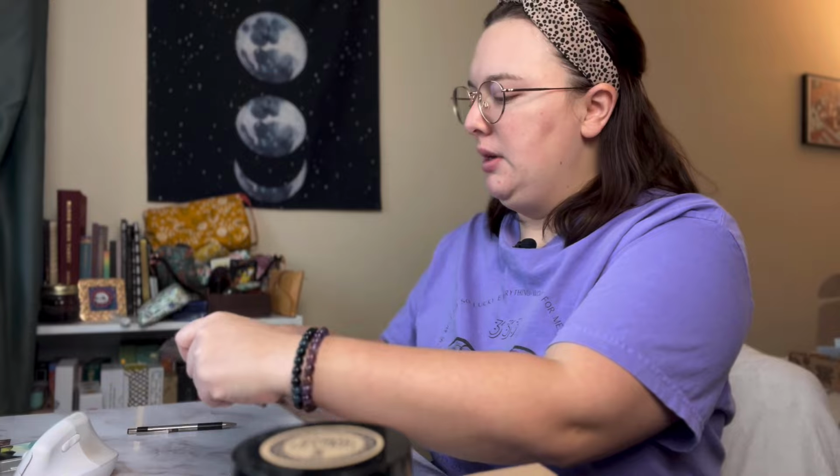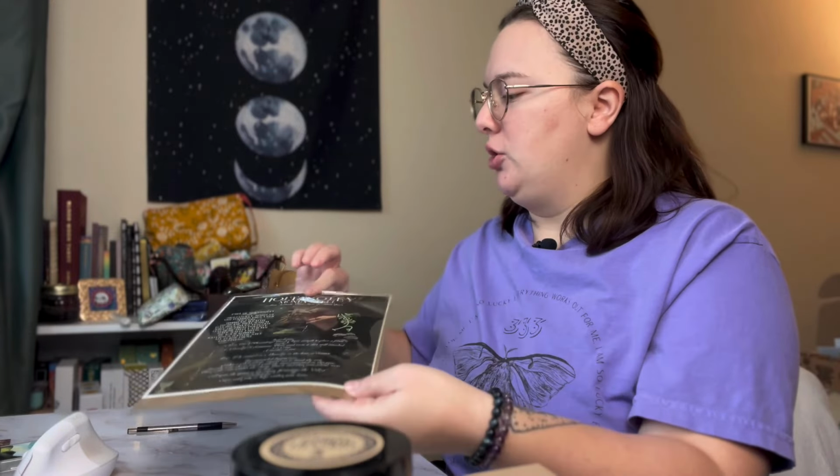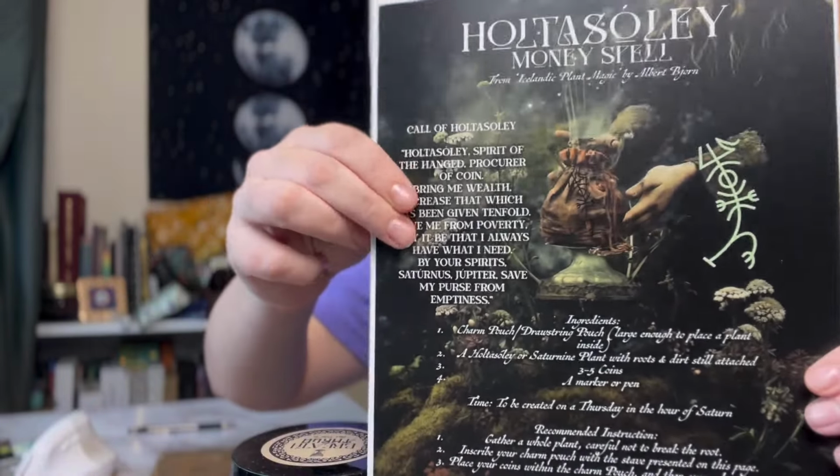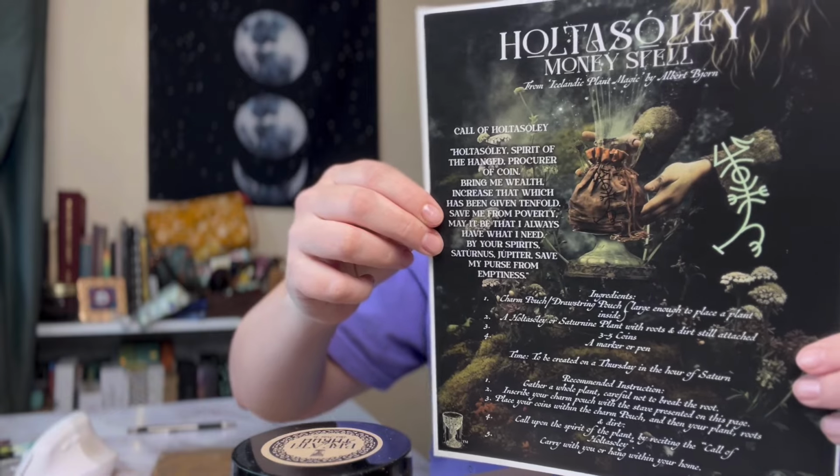If you don't already have one, it's a good idea, and if you journal, you could also use it in that. But this one specifically is from Icelandic Plant Magic for a money spell. And it gives you all of the ingredients you need, the time it needs to be created on, and the instructions. So here, let me take it out of here so it has less shine. These are always really nicely packaged and printed on really nice cardstock. This is really thick. But how beautiful is that?